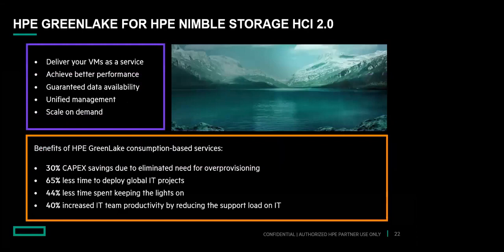Now, the very important part to discuss is that we have a consumption-based model, which is known as HPE GreenLake. This HPE GreenLake, which is the consumption-based model of HPE, is ideal for a solution like HCI 2.0, because HCI 2.0 is highly scalable, or I must say it is flexible in scalability. That means you can independently scale your compute and your storage whenever it is needed. Plus, the benefit of GreenLake is that it would give you a complete cloud-like experience on your private cloud as well.